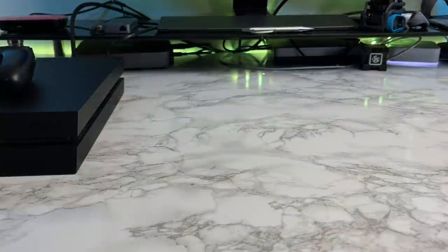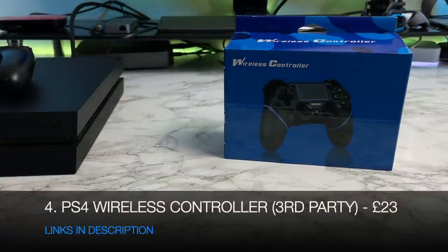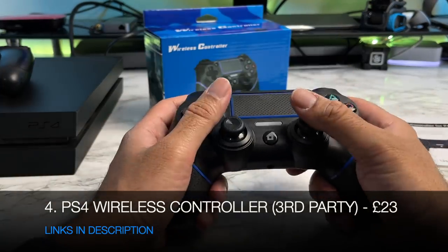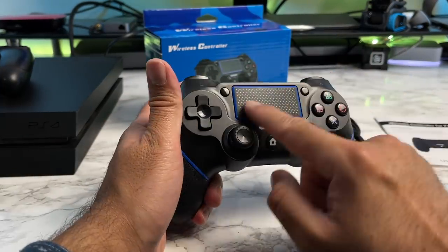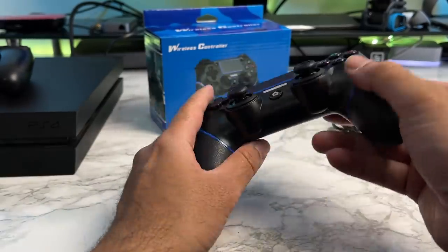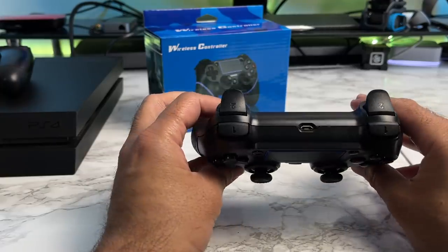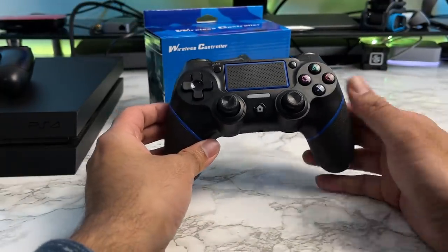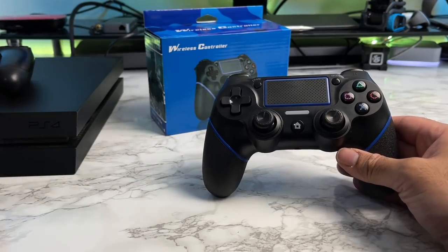Okay, next cool product. We have a third-party PlayStation 4 wireless controller. The actual controller is comfortable in the hands. You've got your touchpad there as well. Options, share, all the buttons are there. You've got your headphone jack at the bottom, power socket at the top. So pretty good copy of the original, and I'll bring in the original just to compare.